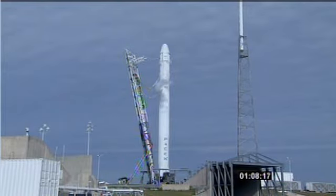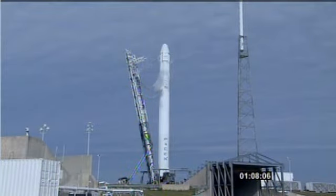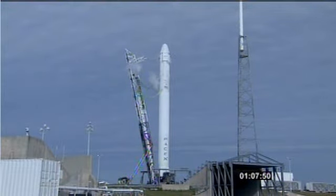The Falcon rocket is named for the Millennium Falcon in the Star Wars movies. The number 9 refers to the 9 Merlin engines that power Falcon 9's first stage. Meanwhile, the Dragon spacecraft is 14.4 feet tall and 12 feet in diameter. Its trunk is 9.2 feet tall. And with the solar arrays fully extended, it measures 54 feet wide.